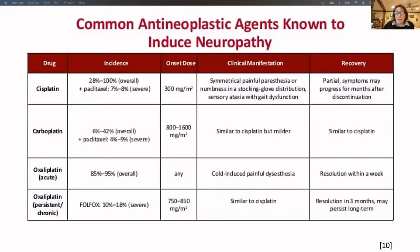So this chart just shows some platinum-derived compounds. And you can see that oxaliplatin, and this is the drug that my patient D was on, can cause both an acute and chronic neuropathy. The acute process can begin during the drug infusion and include cold-induced abnormal sensations of the hands, feet, throat, and perioral area. The chronic form is a dose-dependent sensory neuropathy that is painful numbness of hands and feet. It can also cause sensory ataxia with gait problems. Remember how patient D fell because he couldn't feel his feet?